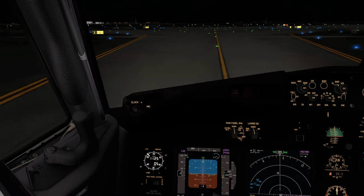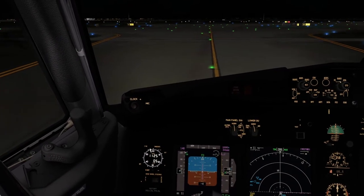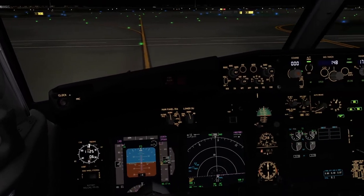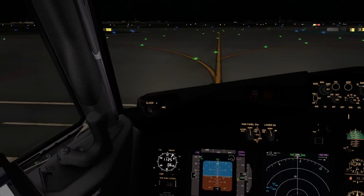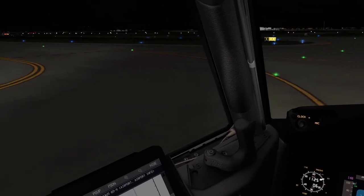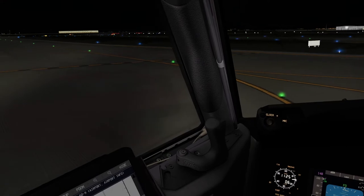Before takeoff procedure. Before takeoff checklist. Flaps. 5 green lights. Stabilizer trim. 4.6 units. Before takeoff checklist complete.